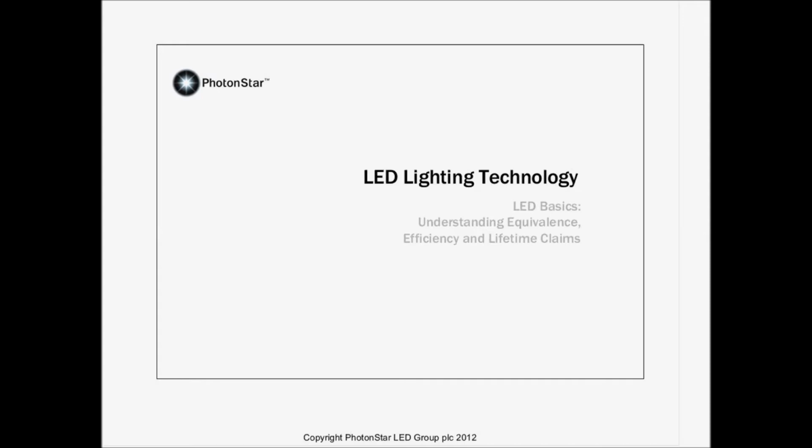Okay, today we're going to be talking about LED lighting technology. We're going to be covering the basics. We're going to try and understand equivalence, and we're going to look at efficiency and lifetime claims.